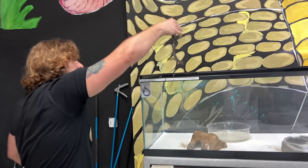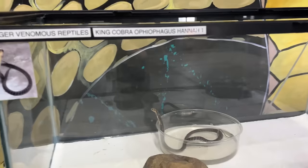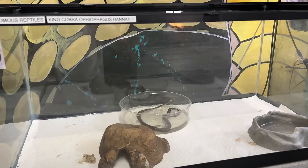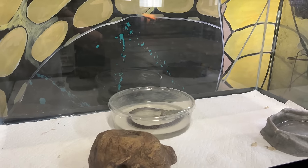All right, so what we'll do is we're gonna put him inside his little thing of water right there, and we're gonna actually cover him up. So he's in there, we're gonna cover him up so he stays in that water. We want him to soak really good because he's so small.